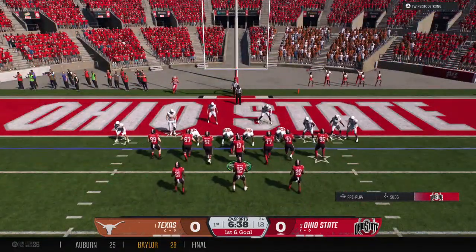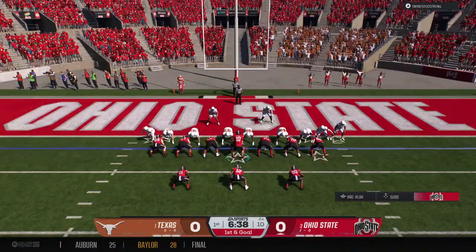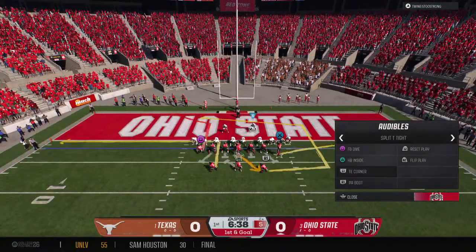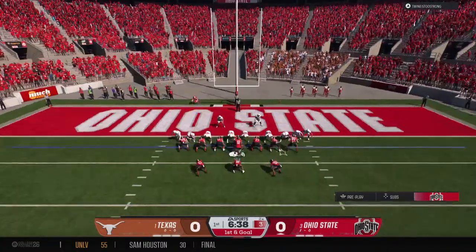The Buckeyes pick up first down yardage to keep the drive going. 29 Philly, 2-9 Philly. 6-9-1, Gators score.